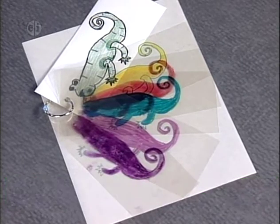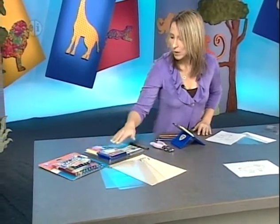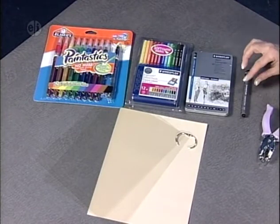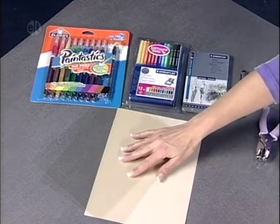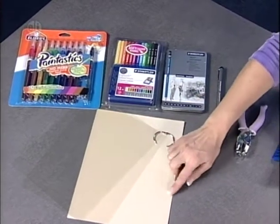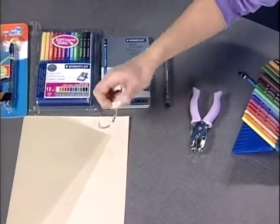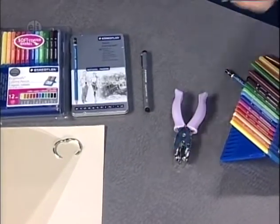So we're going to make a chameleon that you can switch the colors on. The items that we're going to need are paints and a brush. We also have colored pencils. I'm using my sketching pencils, a permanent marker, and we'll need some transparency sheets and a piece of textured cardstock. I've also got one of these little rings that opens and closes easily, and a hole punch.